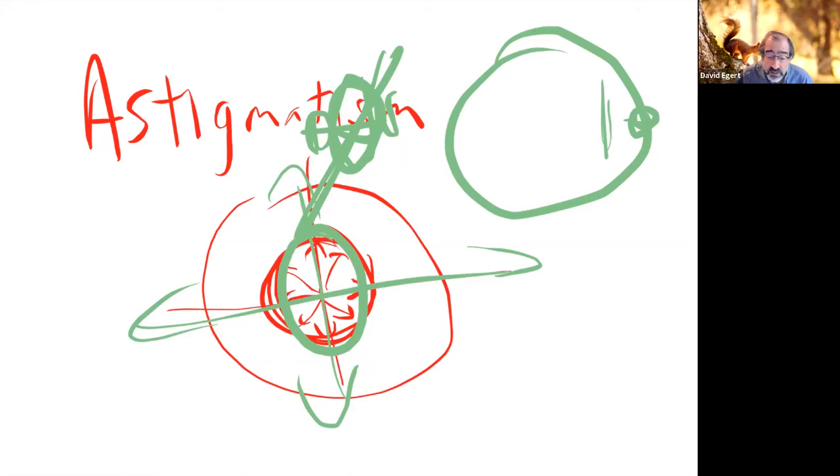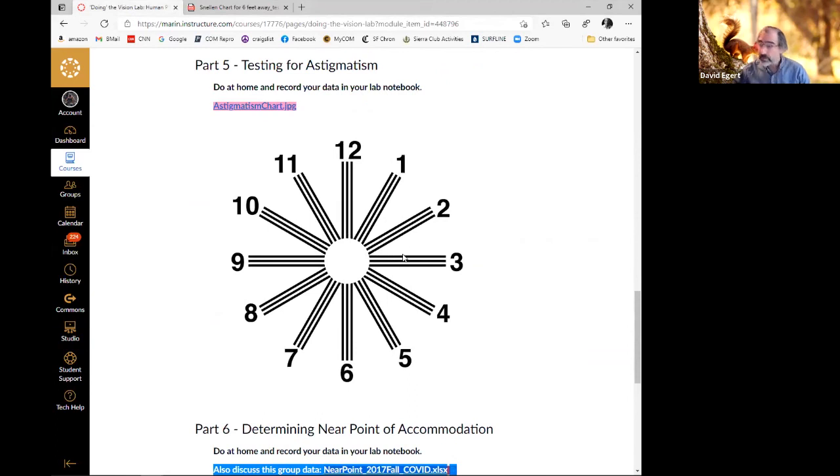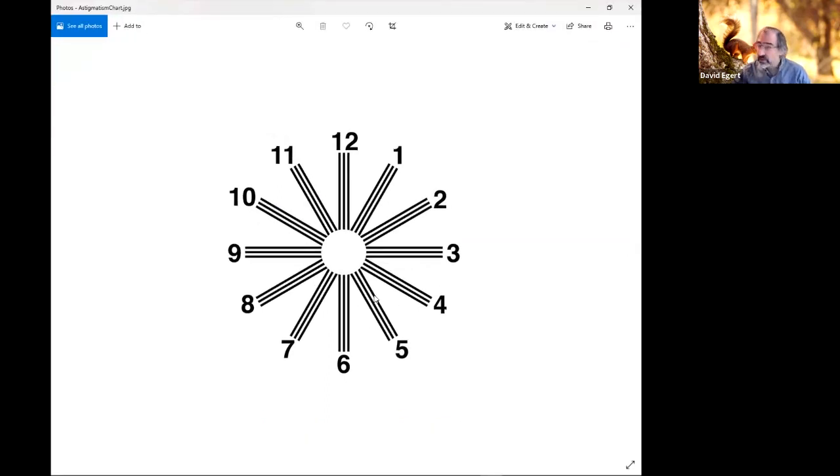And to test for that, we use an astigmatism chart. It looks kind of like a star. It's right here, this thing. The basic idea here is, again, this is another thing you can just print out and put on the wall and look at one eye at a time. If your eyes have no astigmatism at all, every axis, 12, 6, 3, 9, 1, 7, all the lines should look exactly the same. The exact same thickness, the exact same clarity.